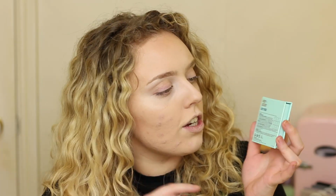So on the back we have the usual information. We have our diagram on the right hand side and then our ingredient lists, which are not easy to read. It's pretty small and without my glasses that kind of hurts. We do have one shade which has an asterisk next to it, which is shade number 2. So that does mean that that one is a pressed pigment and is therefore not considered eye safe.